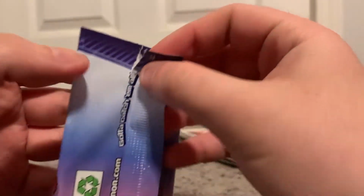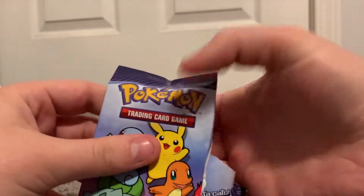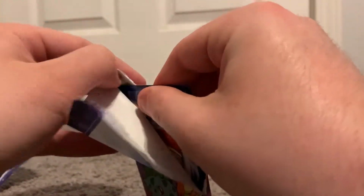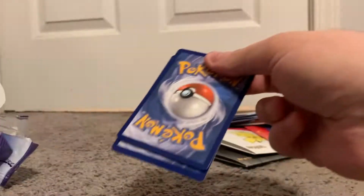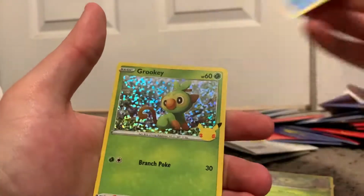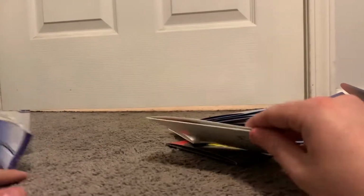Oh, it's an OLED. I think. I don't know. I didn't really see it, so I almost messed up the little card trick there. So, let's not mess that up again. Come on, get out of me, pack. All right, one to the back. We have another Froakie, Chikorita, Totodile, and a Grookey holo. Oh, we got a duplicate. Oh, man. Oh, well.